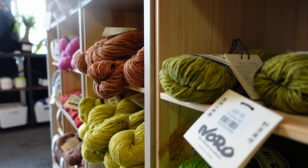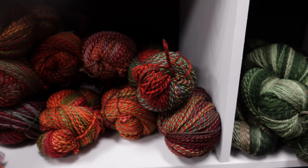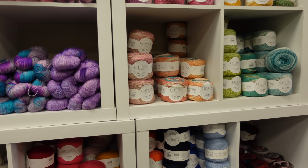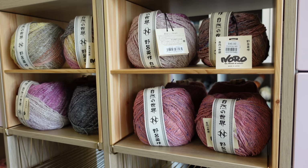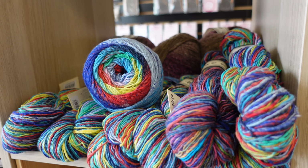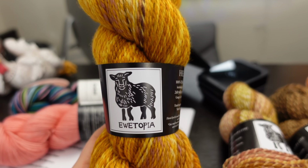What I really appreciate is how much passion is poured into the shop. You can tell that the owner is brimming with enthusiasm for all things fiber, and that joy spills out into the space itself. Local yarn shops like the Clucking Hen Yarnery remind us that every store has its own character, and that's what makes visiting them so fun. You're not just shopping for yarn, you're experiencing a creative space that's completely one of a kind.